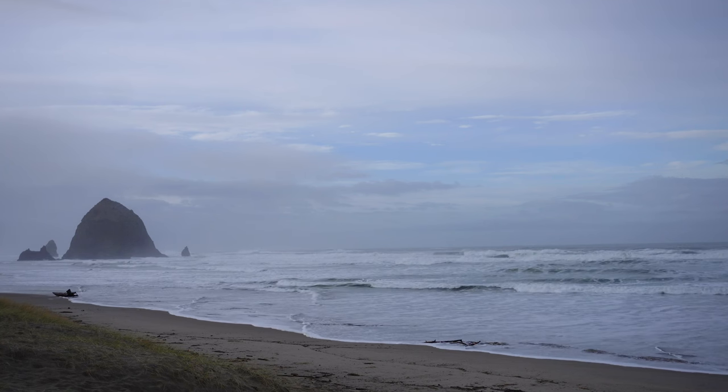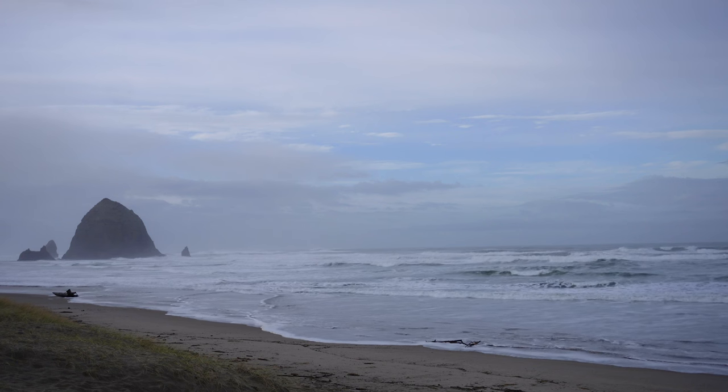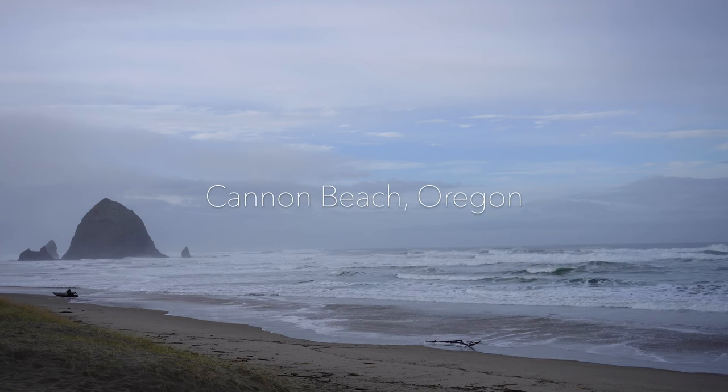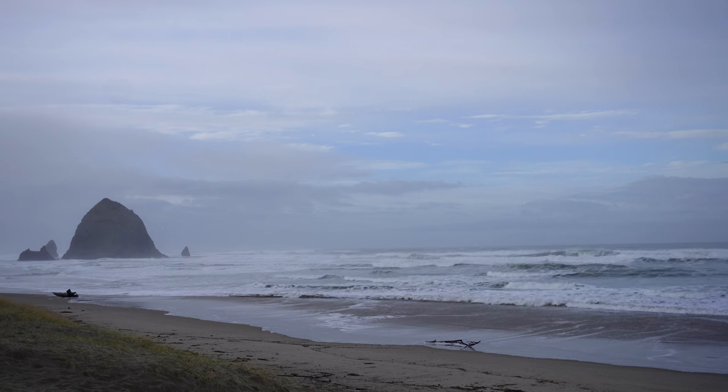Hey everybody, Keith Dotson here, and I'm a photographer from way across the country in Tennessee who traveled to Oregon just so I could experience this view. This is Cannon Beach, famous for those big sea stacks. But why is it called Cannon Beach?